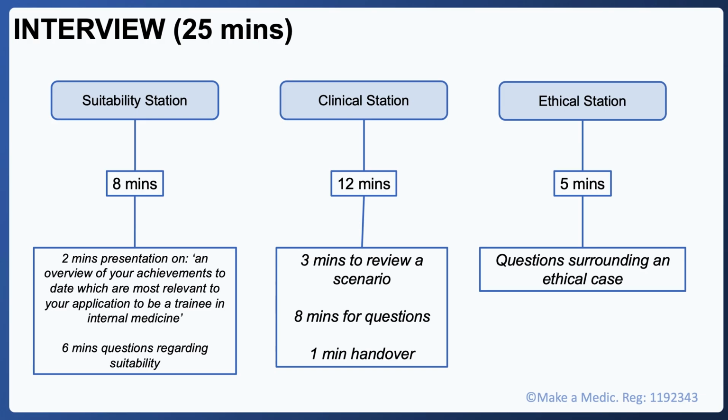So following on from that, you'll have a 12-minute clinical station. So you'll have 3 minutes to review a scenario, a little blurb on potentially an acute case, potentially something else related to medicine. Then you'll have 8 minutes for questioning after that. So it's important here to be very confident in your A to E. If it is an acute station, being able to rattle through your A to E succinctly, but safely as well, showing that you're going to be a safe trainee, but also being able to expand on the specific scenario and show off your medical knowledge as well.